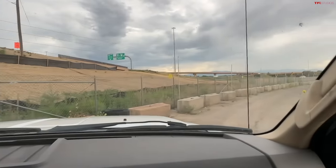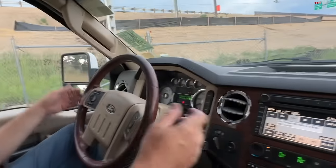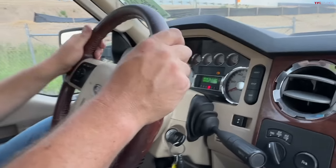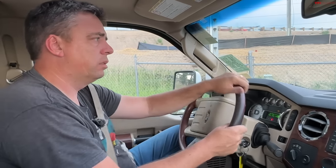Can we get it up over 20 this time, you think? So I'm in drive. There's nothing special. The parking brake is not on. You're not in four-wheel drive. It's a little bit low on fuel, but that shouldn't stop it from accelerating, right? Well, if anything, that should help it. It doesn't have as much weight.